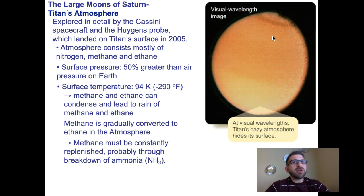And an interesting process actually occurs here that's similar to Earth's water cycle. But instead of water, its methane and ethane are able to condense, and actually rain of methane and ethane can fall from clouds onto the surface of Titan, and we actually can get pools or lakes and rivers and streams of this methane on the surface of Titan itself, which is really, really amazing. So it has this water-like cycle, but with methane.